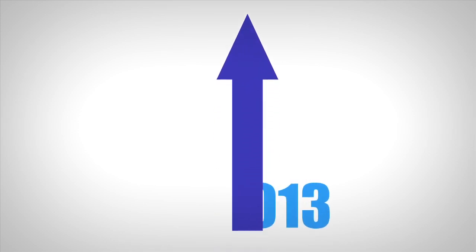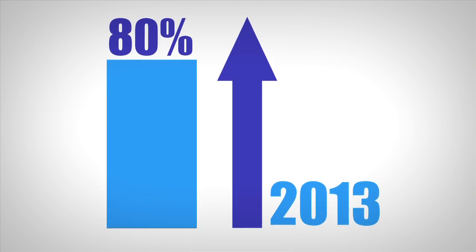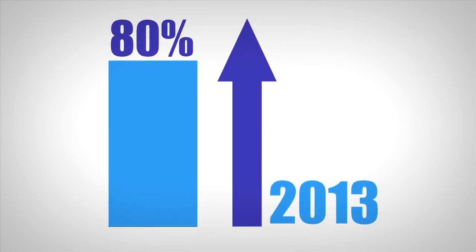Gartner Research Vice President and technology expert David Willis predicted last year that by 2013, 80% of businesses will support a workforce using tablets. But how do you even know whether it's worthwhile buying a tablet for your business? Here are a few questions that you may consider.